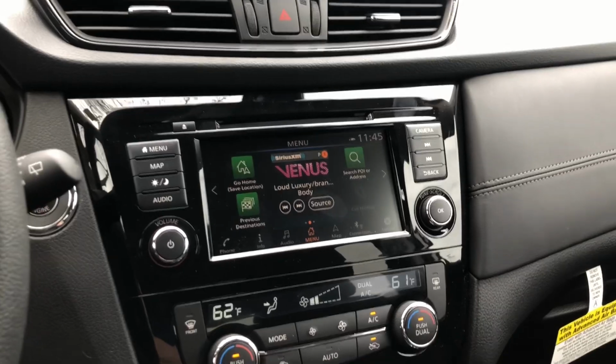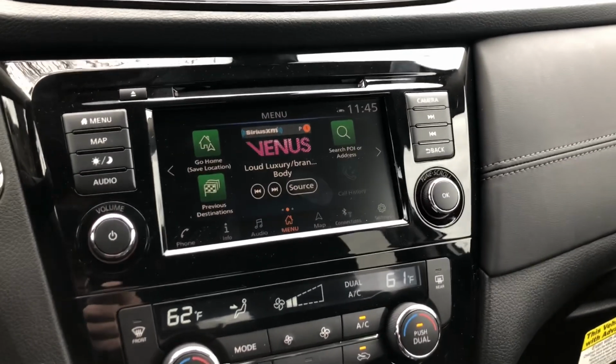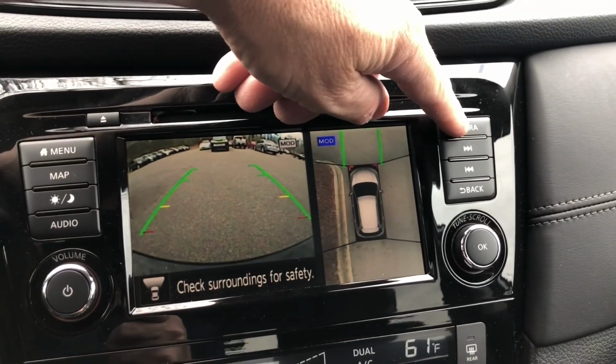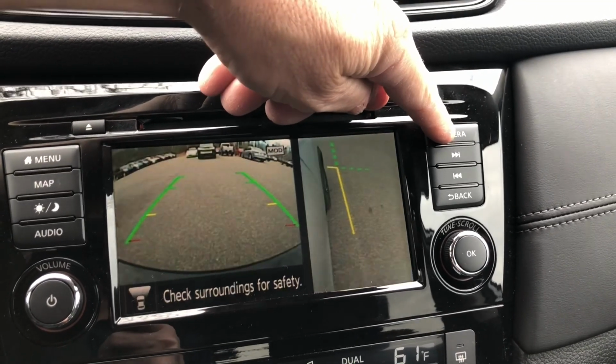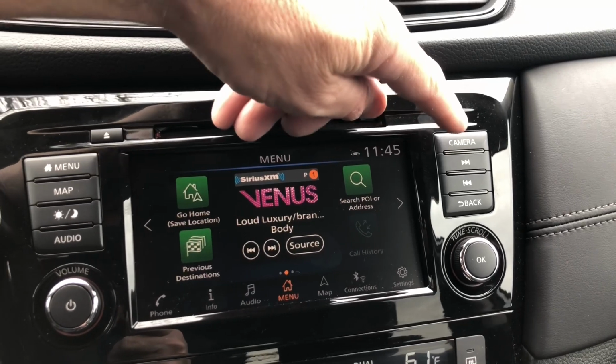A couple things I do like on here. It comes standard with Android Auto and Apple CarPlay, so that's nice. The camera shows behind you, but it also shows a digital model of what's on the sides, all around you, behind you.